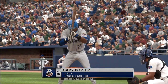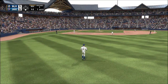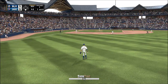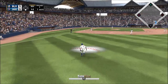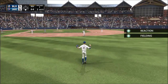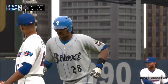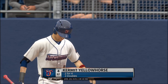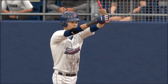Stepping in, Gary Porter. He came through with an RBI single in his last at-bat. Heading out towards shallow right. Yellow Horse has it in his tracks. He hauls it in without any trouble, and there are 2 away. Stepping in, Kermit Yellow Horse. They'll go to work on getting that tying run home from second.